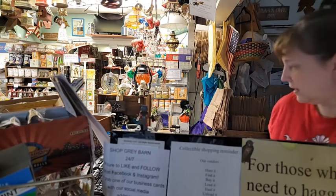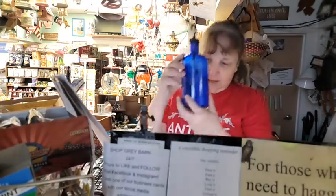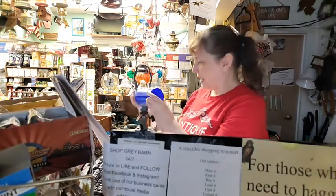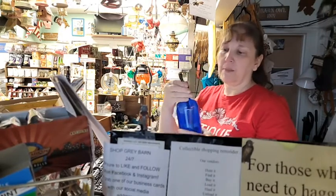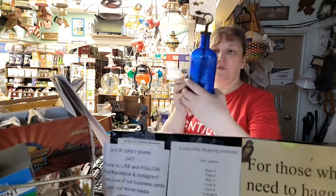All right. Now this is from our vendor, the Hip Chick, for $15.40. It's a spray bottle number 2. It's blue Larvex. So I don't think it works anymore. I'm going to assume it was a bug spray killer, as you can see here. I think this does come out. So very cool old piece of glass for just $15.40.